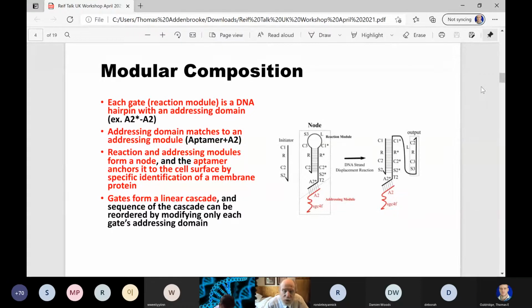They're called nodes. There's a hairpin, and then the tail is hybridized to an aptamer. And now the aptamers bind to specific proteins. The membrane proteins of the cancer cells freely migrate, and eventually consecutive gates will be adjacent, and an initiator will initiate the first node or gate of the reaction, and there's a chain reaction, essentially a linear cascade. So it's essentially HCR on a cell surface.